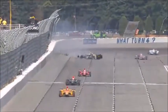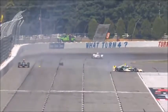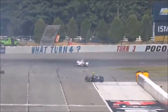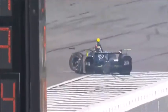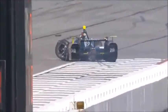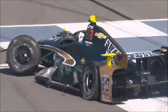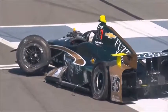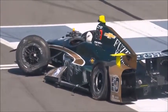Oh, we have a crash there. Looks like Ed Carpenter, maybe. Yeah, that is it. That is Ed Carpenter, the 20. Right off of turn number 3, and that is a heavy hit to the outside of turn number 3. Outside left front looks like he must have lost the car, spun it around, and that side came back in to collect the wall. Good news for Ed and fans of Ed Carpenter.